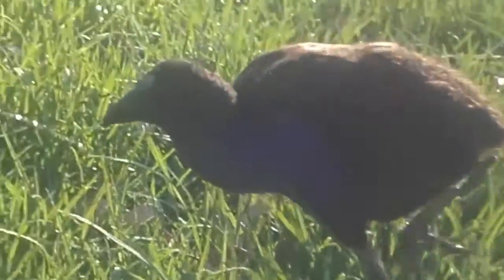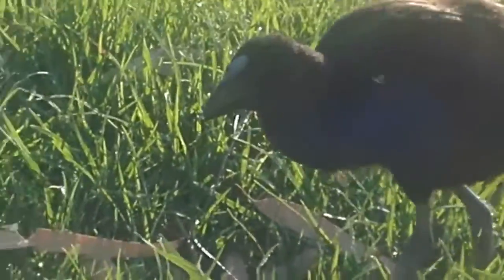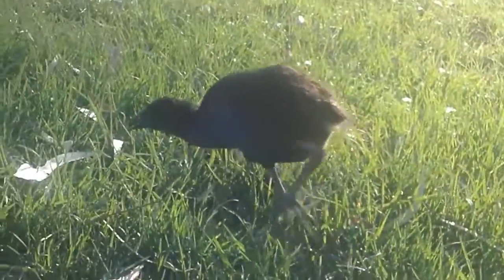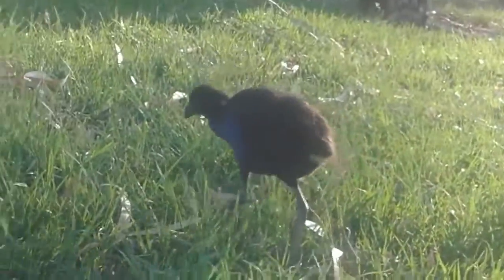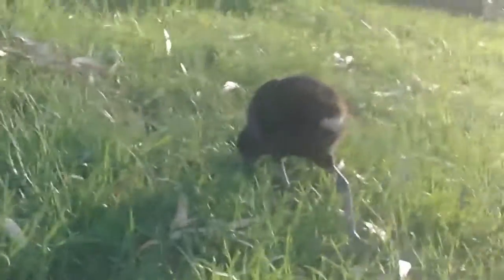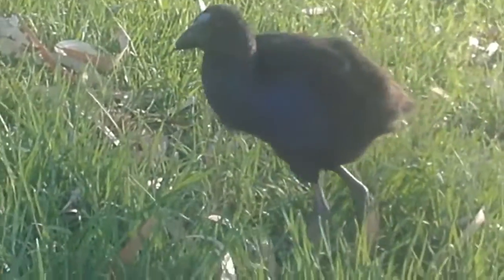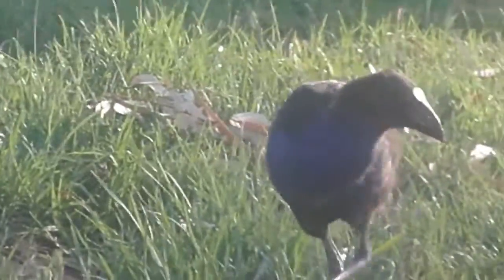And also their beaks, I've noticed, are getting larger. They're looking a lot more like adult beaks, and the shape has changed as well. When they were smaller, the beak was a lot more pointy, and now it's taking on more of that hooked appearance that you can see, which is similar to their parents.